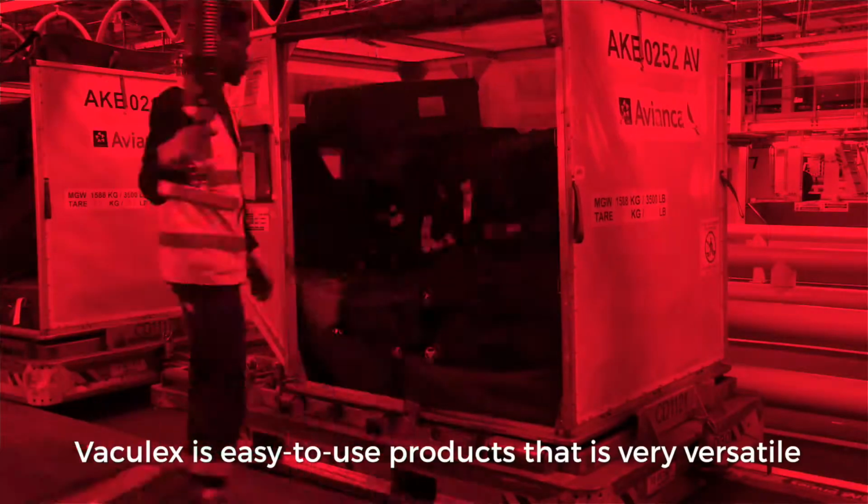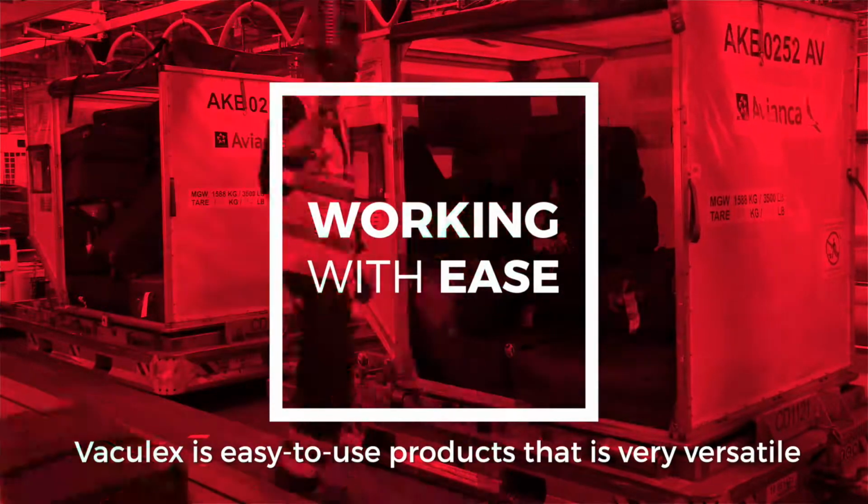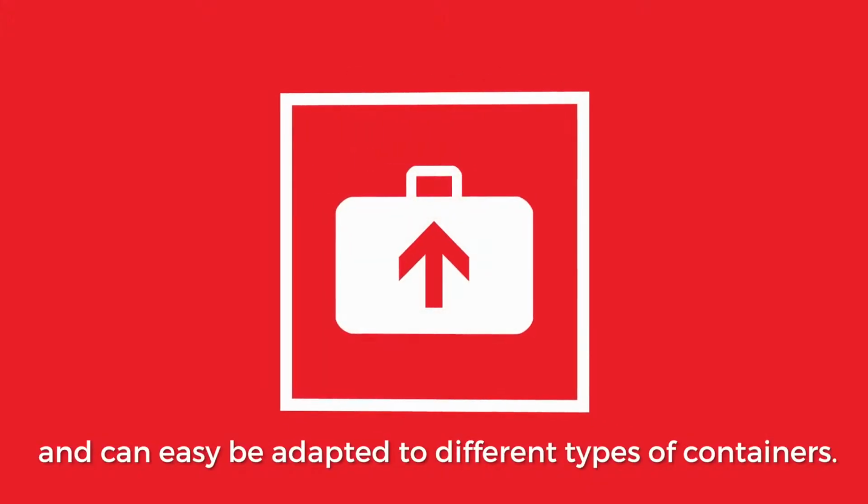Especially with the VACULEX, it's an easy to use product that's very versatile and can easily be adapted to different types of containers.